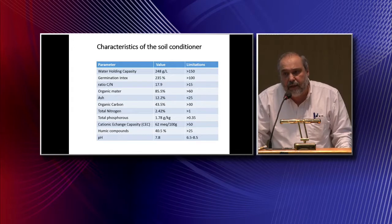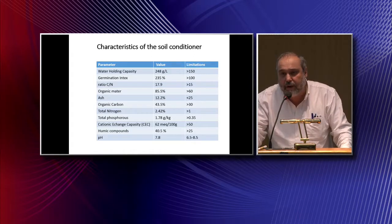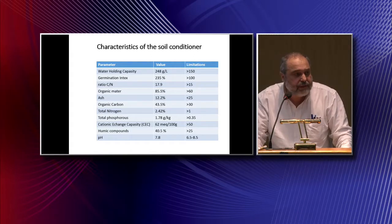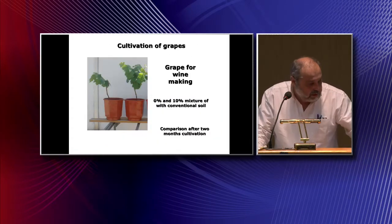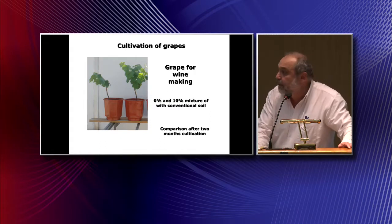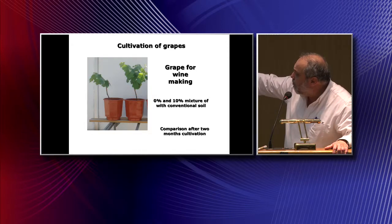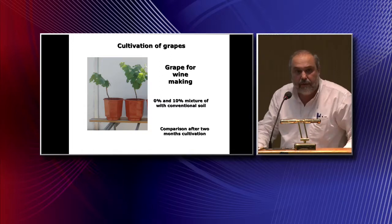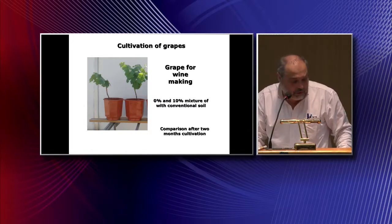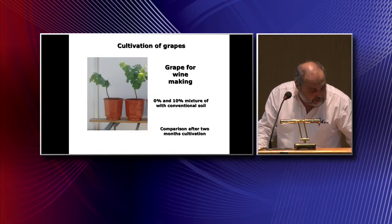We collaborate with the National Agricultural Foundation in Lycovrisis, and we tried many cultivations such as grapes for winemaking, and you can see the difference. These plants have the same age. On the right, we used this soil conditioner, and we have a difference that you can see.